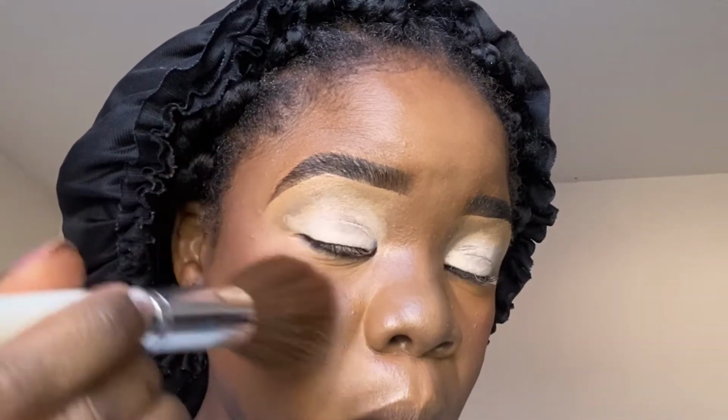I still haven't incorporated bronzer in my makeup routine. I still use a highlighter with my blush. Then I have those rose gold cheeks.